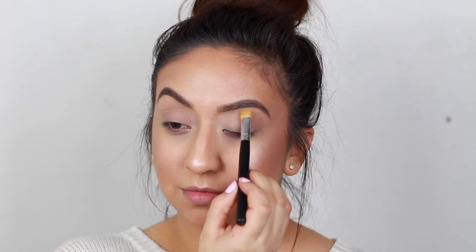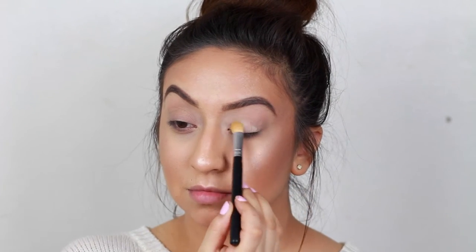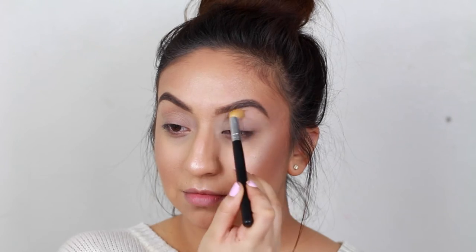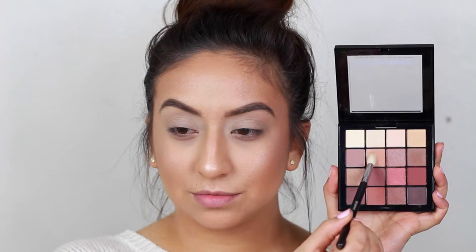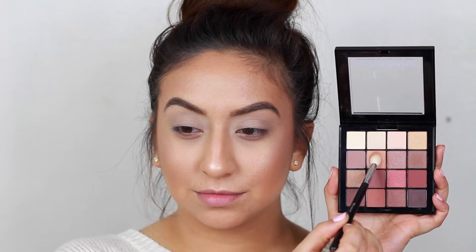For the eyes, I'm keeping it very simple. I'll be using the NYX Ultimate Shadow Palette, and I'll be taking the white shade and sweeping this all over my eyelids just to give me a nice even base to work with. Next, I'll be taking the soft brown shade on this fluffy blending brush, and I'll be sweeping this on my crease in windshield wiping motions just to give me some warmth to the crease.